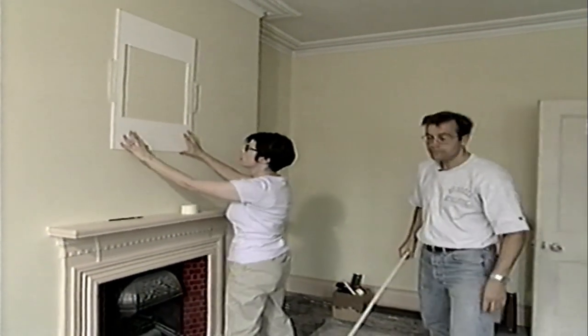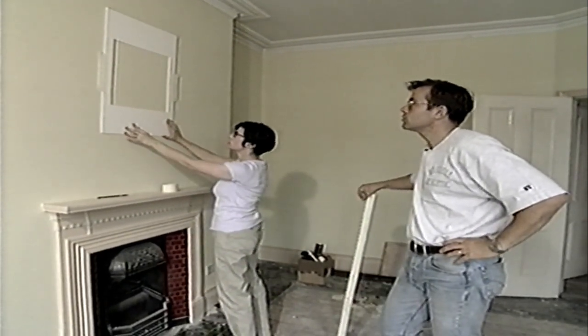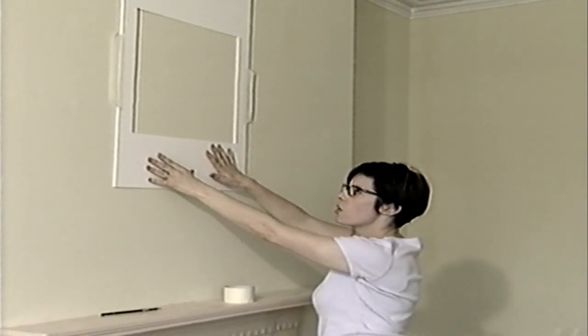It's what we were talking about the other weekend when we were saying you must keep stepping back from what you're doing. Yeah, to make sure. That looks about right to me. In fact, that's something I wanted to ask you. Where did you get the stencil from? I just cut this out of a piece of foam board.